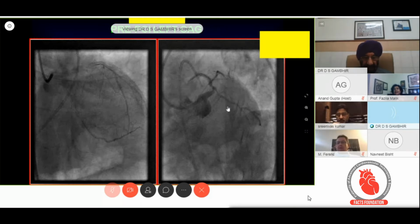You can see that there is a very critical left main, which is calcified. There is a stent in the LAD, and there is a calcification which is extending into the in-stent restenosis. Very diffusely diseased circumflex with multiple areas of stenosis. His right coronary artery was reasonably all right, but not very big.